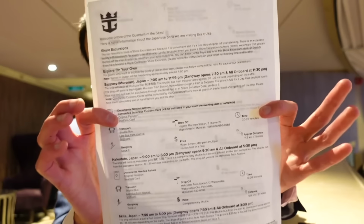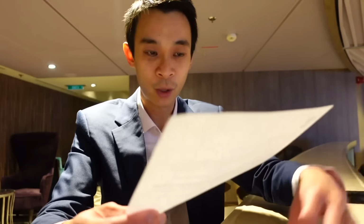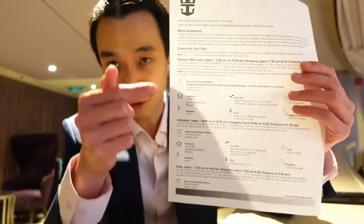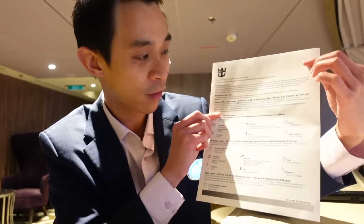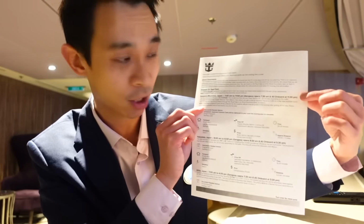And today, all of the guests on board receive this in their stateroom. So you can take a screenshot of that if you like, but basically it's like an information sheet about all of the Japanese ports. As you can imagine, this is a type of cruise that doesn't happen very often, and for a lot of these passengers and crew members, including myself, this is the first time we're going to these ports of call. So there's a lot of different information, especially if you compare this to how it is in the Caribbean. So this is actually quite a cool sheet because it gives you all the information of each port of call. So for example, Sapporo, Muroran, we're going to be there from 7 AM till 11 PM. It tells you what time the gangway is going to open. It tells you what documents you need to go out to visit these ports of call.